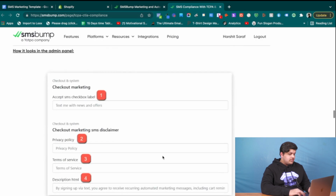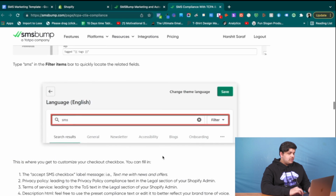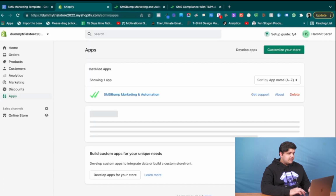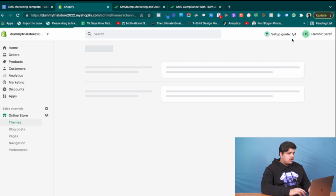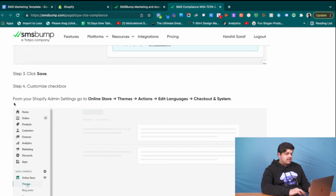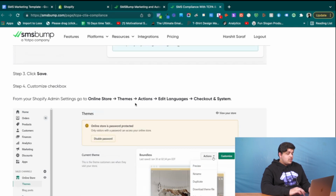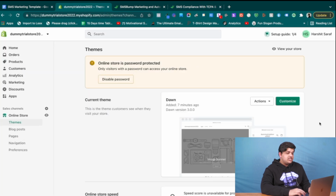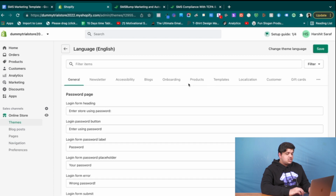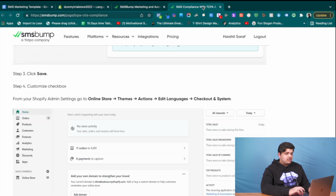After that, you have to see more things that SMS Bump is suggesting you to do. Now you need to go to your online store. Then here it will appear as actions and customize options. Let it load properly, and here it is all written. From your Shopify admin settings, go to online store, themes, actions, edit language, checkout and system. So it's pretty simple. Actions, and then you click on edit language, and over here there will be an option called checkout and system.